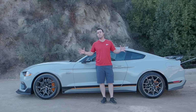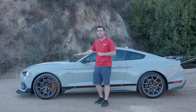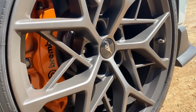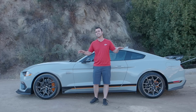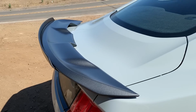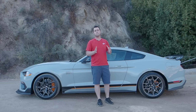Coming around the side of the Mach 1 reveals these gorgeous, upgraded, wider 19-inch wheels that are part of the $3,750 handling package. That gives you wider wheels with Cup 2 tires on it, some of the best tires in the world, that measure 305s in the front and 315s in the rear, giving this car a ridiculous amount of grip. The handling package also gives you retuned suspension and aero bits like the front splitter and this massive rear wing that helps improve downforce by apparently 22% over the Mustang GT.